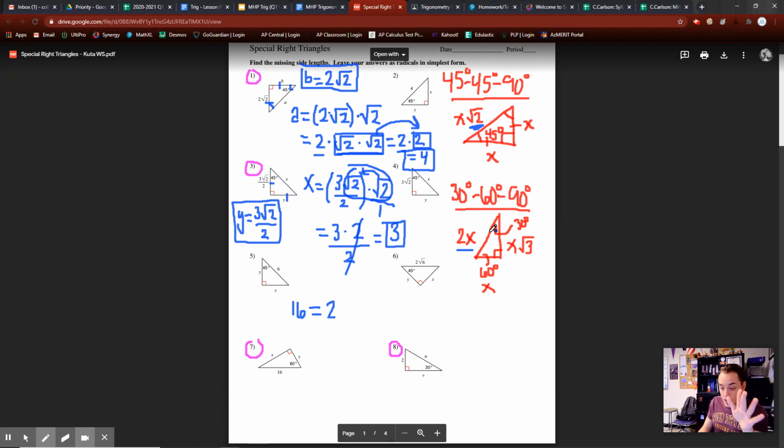Now, hold on. Before I do x, because there's a lot of variables kind of messing up here, notice that this x is just a random variable to signify or represent the shortest side. Okay, that's all x means in that example. And right here in red, x means the shortest side. Now watch. Right here, though, the shortest side is not x, it is y. So am I going to put x here? No, because that would confuse us. That's the longest side in this example. So I'm actually going to put y here because that is the shortest side right here.